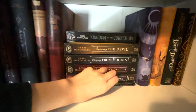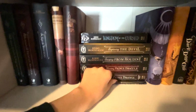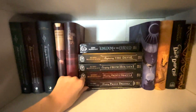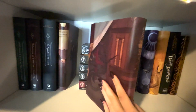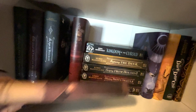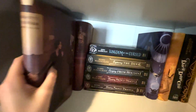And then I also have a Capturing the Devil sampler down here, which is signed, and then another little bonus content that I got. I also have Hunting Prince Dracula, the Fae Crate Special Edition. Hunting Prince Dracula is my favorite out of the series, and so it's just so good. Here's the first one, Stalking Jack the Ripper. Oh my god, I cannot do this with one hand. Stalking Jack the Ripper. Oh my god, they're so cute.